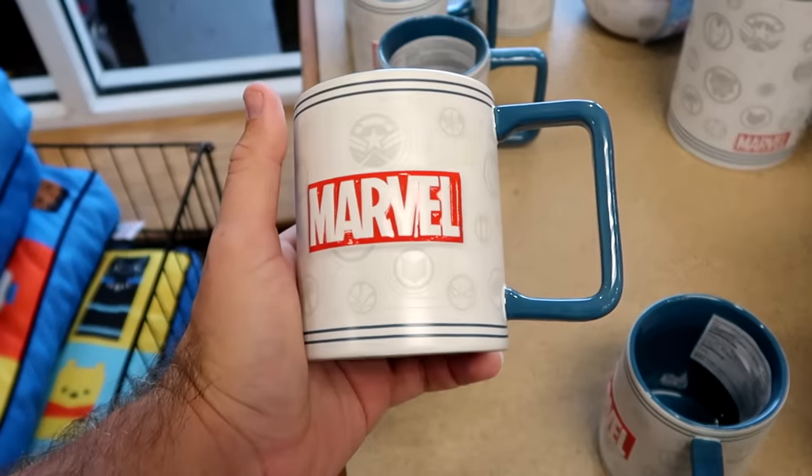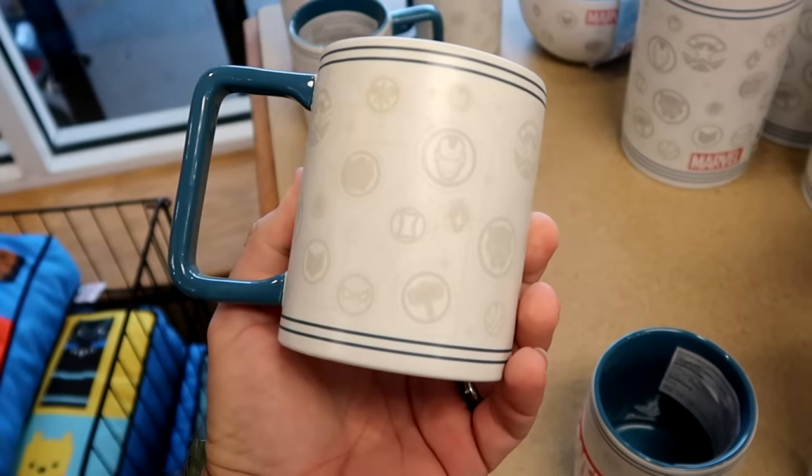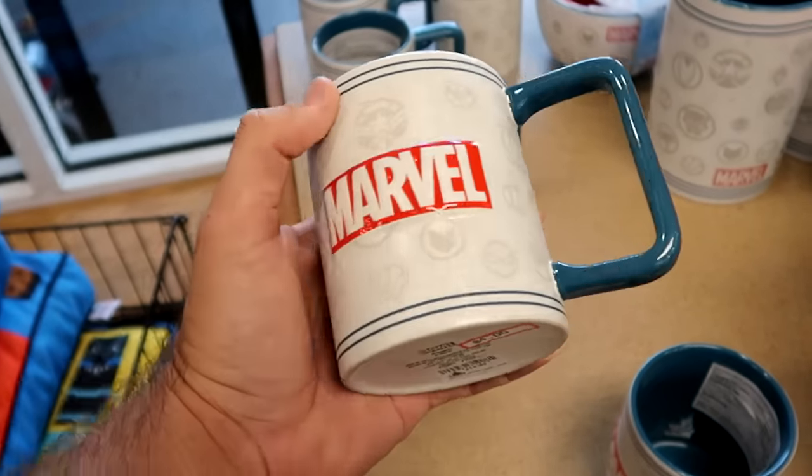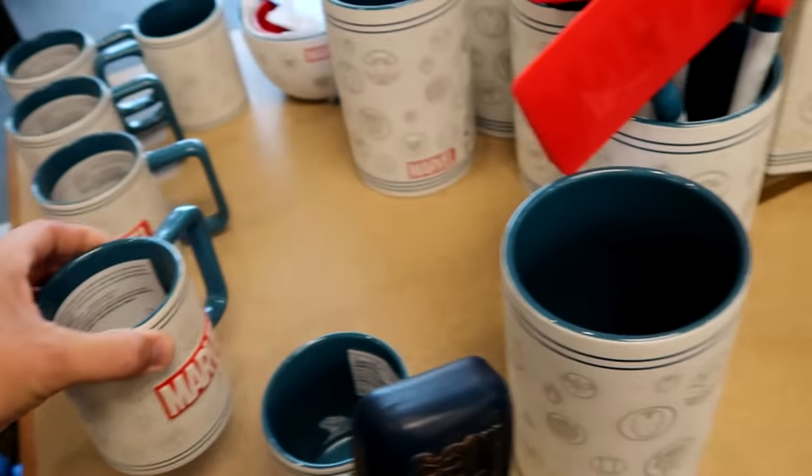This is the huge coffee mug. It has an oversized handle with the Marvel graphic, and you do have all the different characters. $4, marked down from $15, so this is further discounted. That's quite the find here at the outlet.